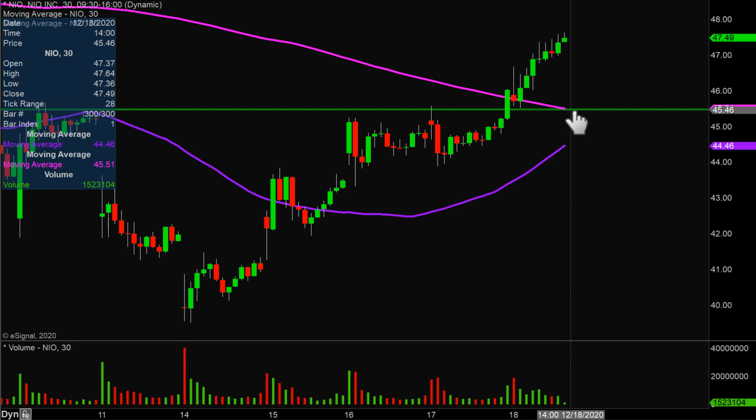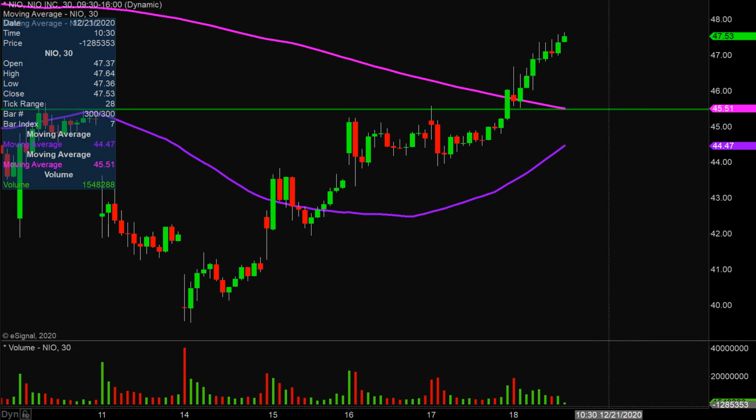Now, if the price falls below that area, does that mean the entire chart's destroyed? I'm not saying that at all. But preferably speaking, going forward, if the price can stay above that area, that would be a great sign of power.